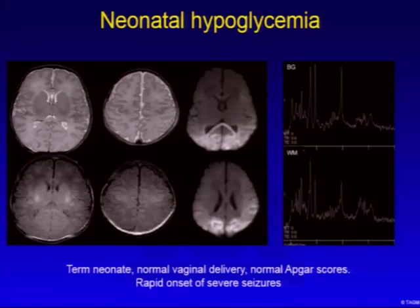This was a full-term neonate that had an uneventful vaginal delivery. Child was doing well, normal Apgar scores. Then later, during the first day of life, patient had an acute onset of seizures, clinically easily identified seizures. And when MR imaging was performed, we did find the restricted diffusion pretty much confined to the posterior parieto-occipital regions extending into the splenium of the corpus callosum.